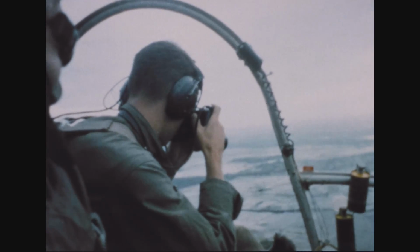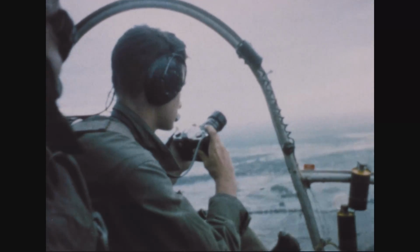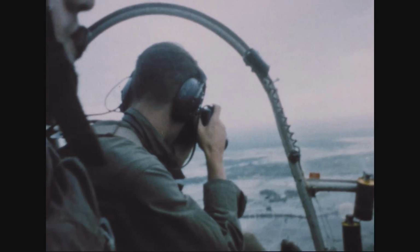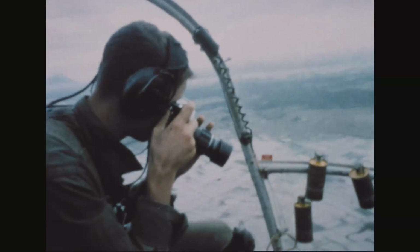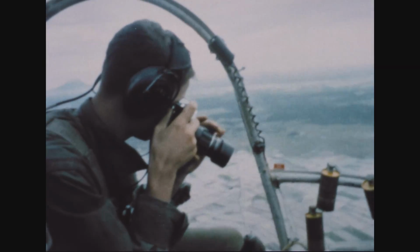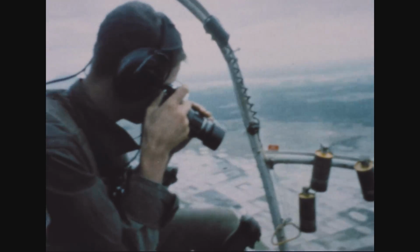The combat photographer goes where the action is. Pictures from the sky show what the land is like below and are used for intelligence evaluation. A good cameraman with a sharp focus can often pinpoint enemy gun emplacements and other valuable combat data.